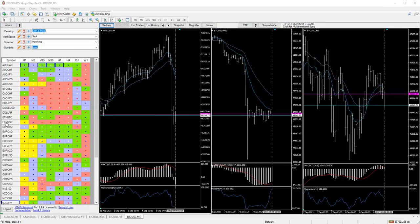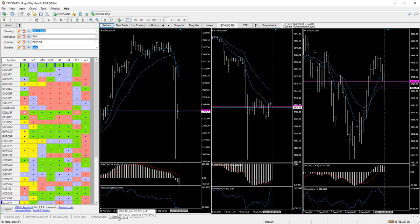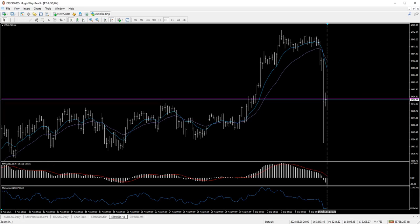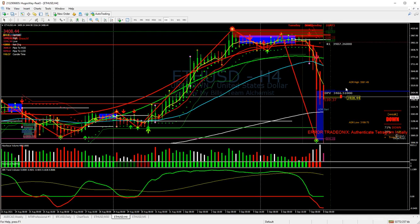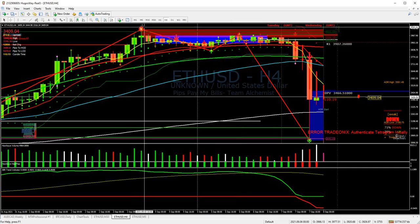Let's see. Ethereum. Okay, so Ethereum, as you guys could tell, let me go into my 4-hour. Okay, so as you guys could tell, that huge sell-off. Look at that huge sell-off. So it hit a peak. This is a peak performance high. Once I see this, I usually look for good positions to go short because this is the peak performance high of the trend and the cycle.